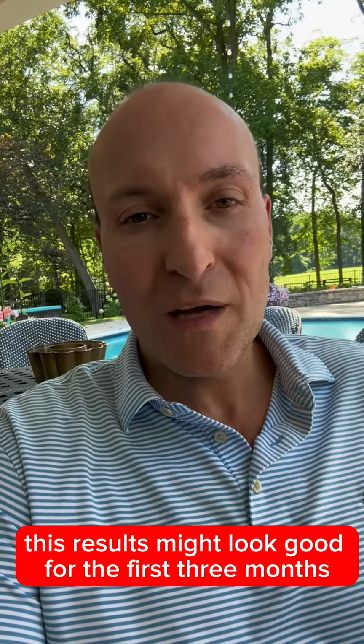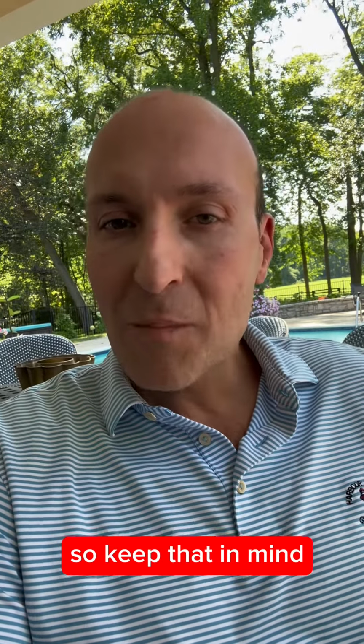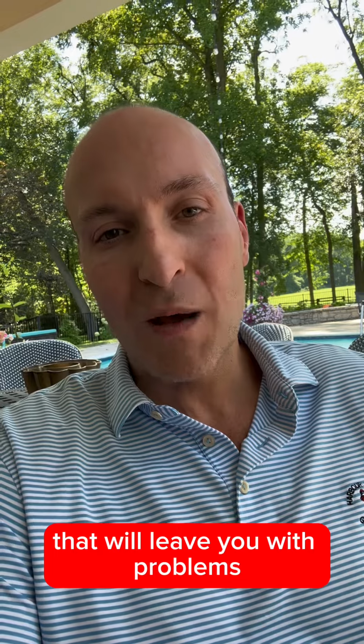Again, the results might look good for the first 3 months, 6 months, even a year. But after that, when the swelling goes down and the fibrosis starts to show, it's not going to look as good. If you have any laxity of your skin, it's going to look even worse. So keep that in mind. Make sure that you're seeing a true expert in body contouring. Don't just get a quick fix lipo that will leave you with problems for the rest of your life.